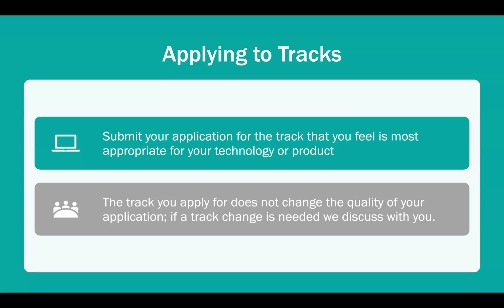When you're applying to tracks, I want to talk a little bit about this before we move on to the program, because it's helpful to understand what the tracks are and how we process the tracks. If you are interested in applying, apply to the track that you think is most appropriate. It does not have any impact on how we review your application. The tracks, like I said, are a way to connect you with the right people and the right resources. So if you apply to MedTech and we read your application and we say you're not actually MedTech, we can still accept you into the classic track, and whatever that looks like. So I don't want you to overthink what track you're in. Apply to what you think is appropriate if you're planning to apply, and we will work with you to sort out the right details and get you connected to the right people.